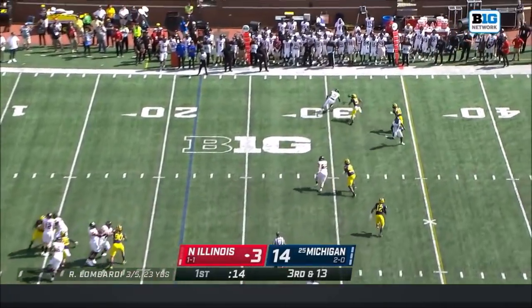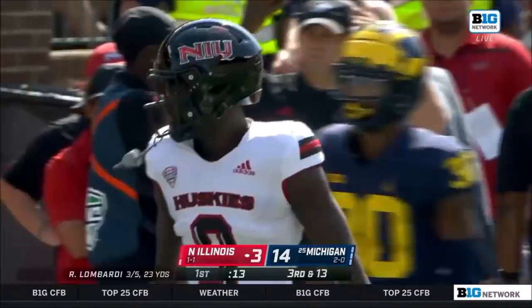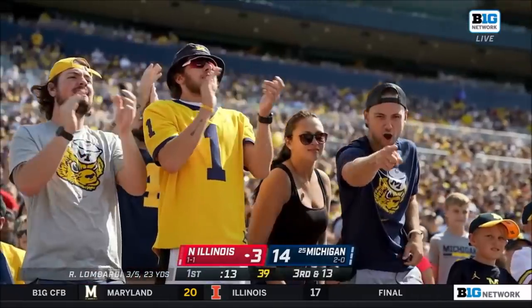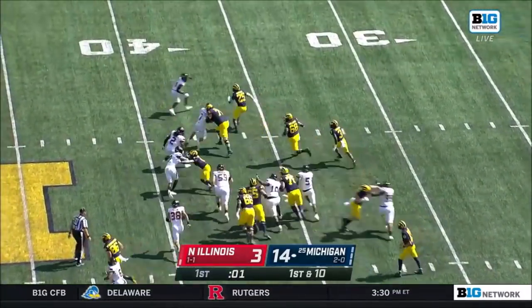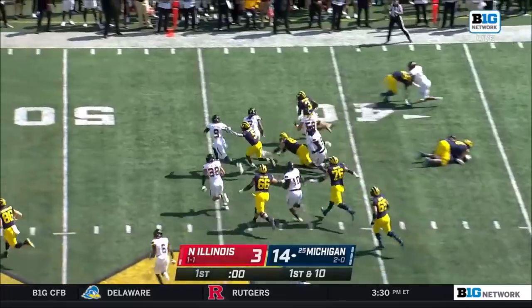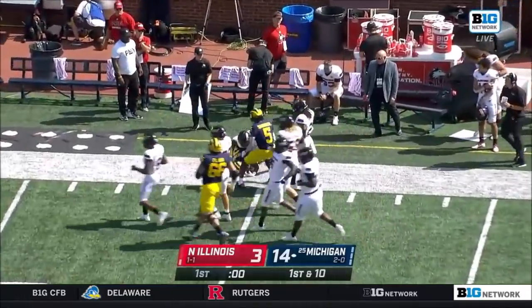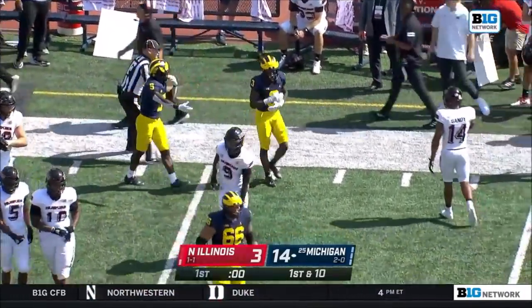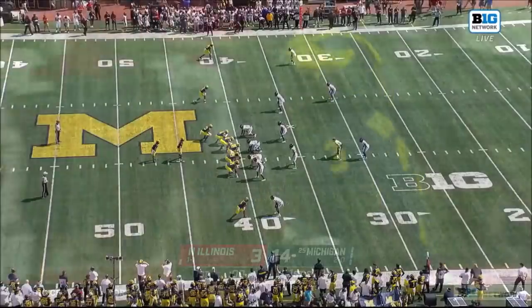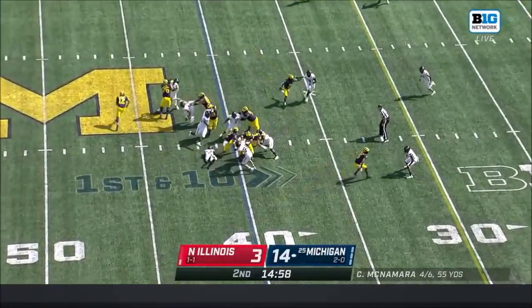Michigan only rushes 4, and the pass is incomplete through the hands of Mohamed Toure. And the Huskies will punt. Final play of the first quarter, popping it in front. Second time that Henning has come across to get it, and he's got some room. Another explosive play for Michigan. Donovan Edwards as well, but the O-line and tight end are doing a great job creating gaps.